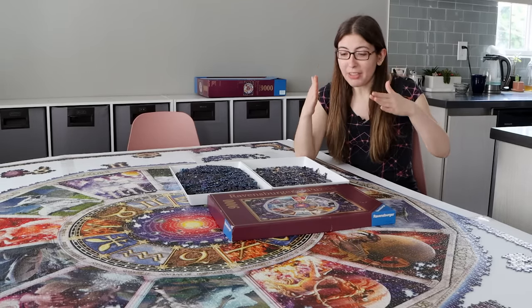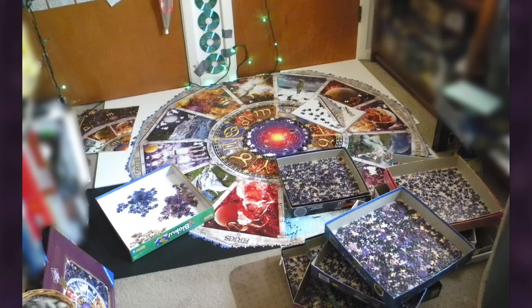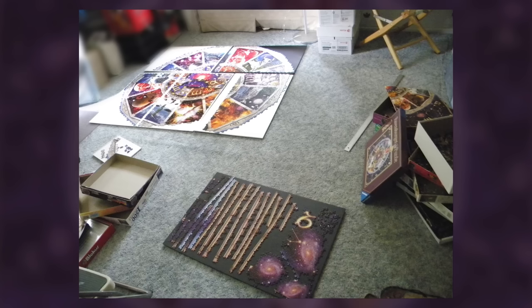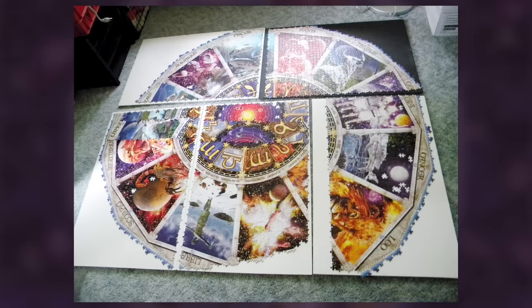We left off with me not quite having enough space to put together the entire circle on my bedroom floor. So you're probably wondering, Karen, what did you do? What a dilemma. Well, what I did was I moved the entire thing on foam board out to another room in the house where I did have space to lay the entire thing out.